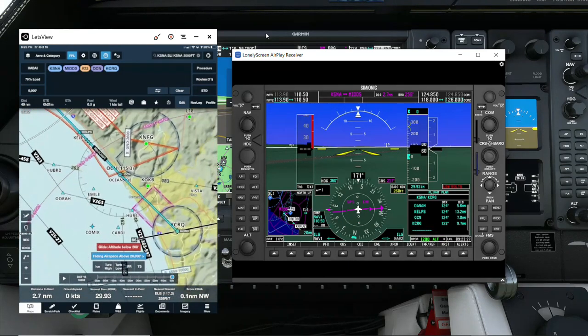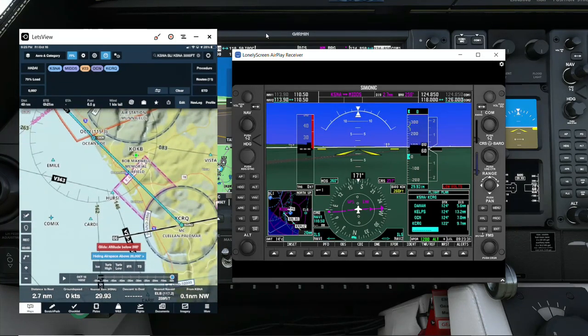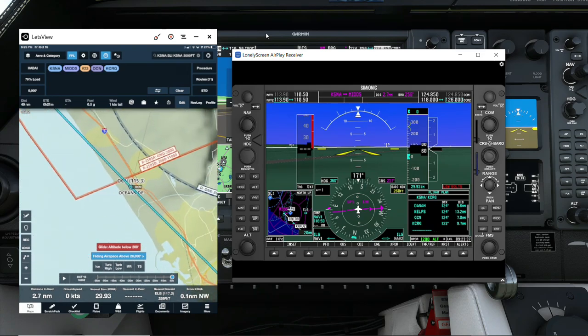I know that I will be navigating on the Victor airway, and we can use the Oceanside VOR. And the Oceanside VOR frequency is 115.3. So I'm going to put this one on Nav 1, 115.3, make it active. And it's identified, as you can see here, Oceanside.